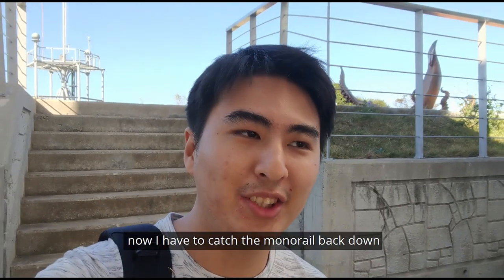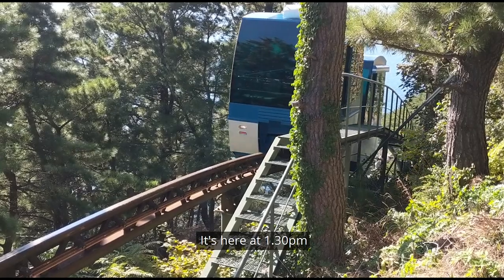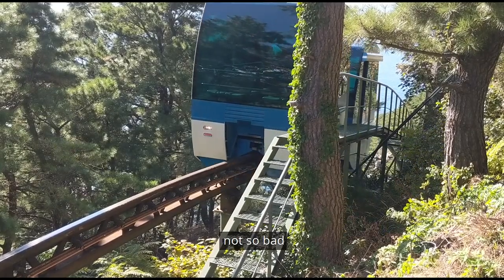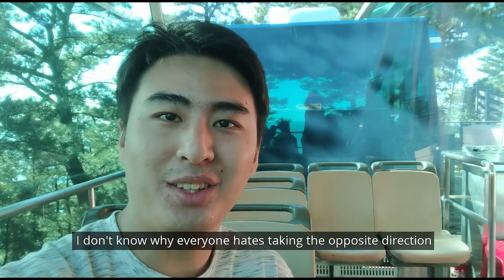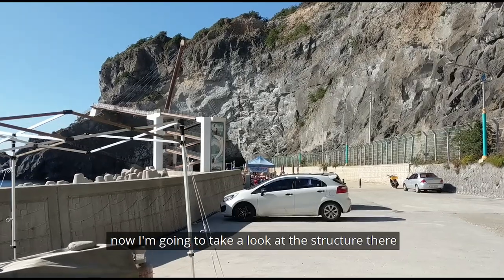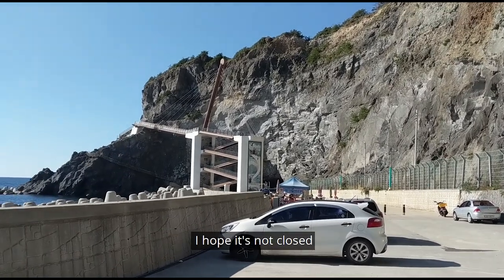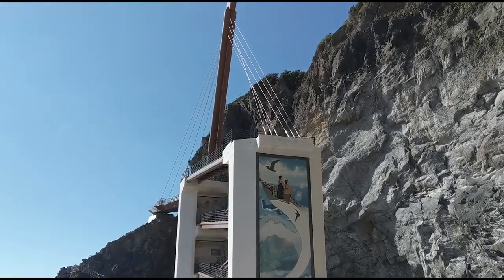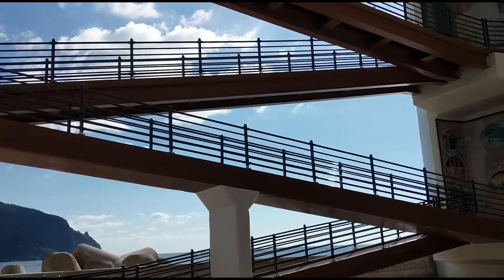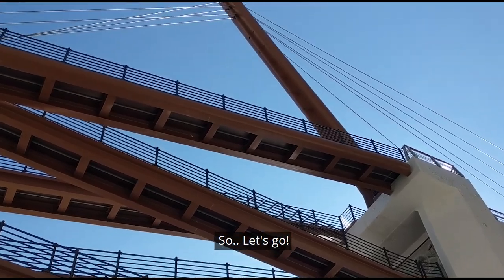That was fun. Now I need to catch the monorail back down. If not, I have to wait for another hour. It's here, 1:30. Not so bad. I don't know why everyone hates taking the opposite direction. As you can see, they're all there. So it's like, more room for me then. Now I'm gonna take a look at that structure there, next to the monorail station. I hope it's not closed. It's 4 stories high. So, let's go.